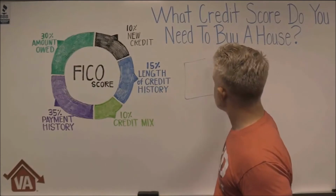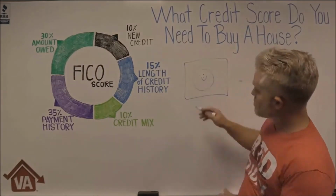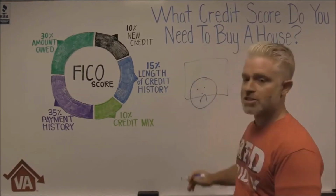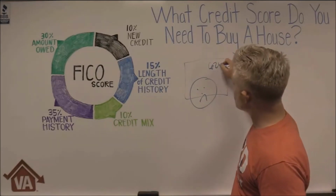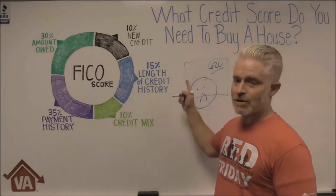Most lenders draw this box, and if you don't fit within this box, right? That's kind of a smiley face, you fit within the box. If you are even a little outside of that box with most lenders, you're not getting a loan. So you may have heard, if you don't have a 620 score, you can't get a VA loan. Well, that's a lender that's making up their own rules. That is not a rule for the VA.